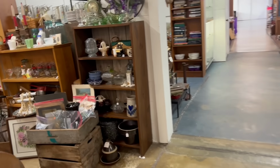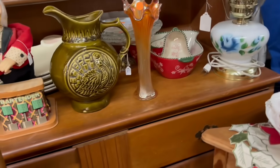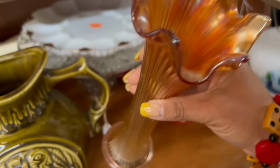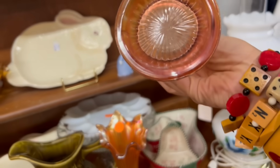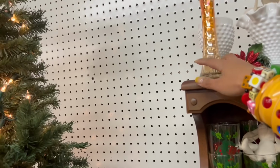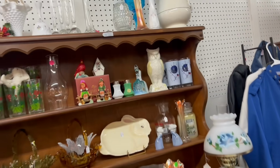Okay, now back to this booth. What was I looking at? I was looking at those carnival vases. So let's see here. $5. That one's got something going on in it. $5. $5. It just needs a little cleaning for $5, right? Well, they're kind of... Now I'm like second-guessing. This one's really pretty. $5. I'll take that one. All right. Well, I took all but 2 of those.